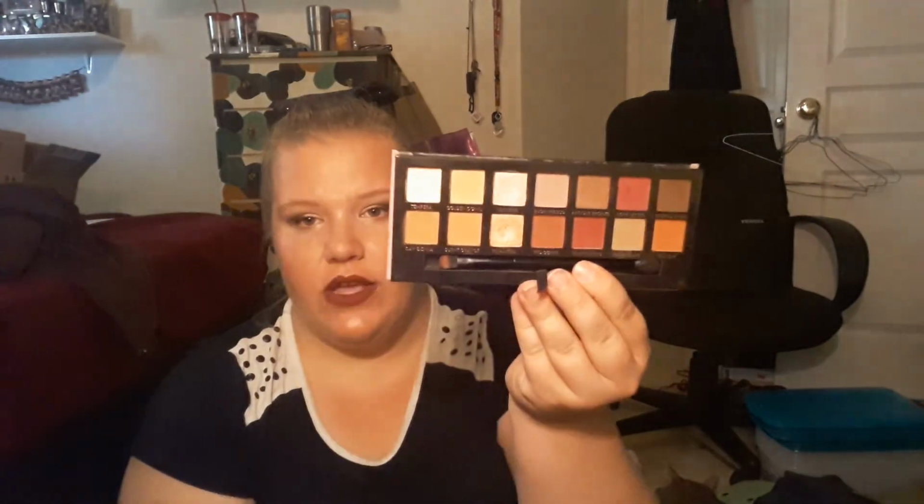And last but not least, one of my all-time favorites, the Anastasia Modern Renaissance palette. I think everybody loves this palette. It actually is worth the money, and I think it's one of the only warm tone palettes that you will ever need. So that is my full palette collection.